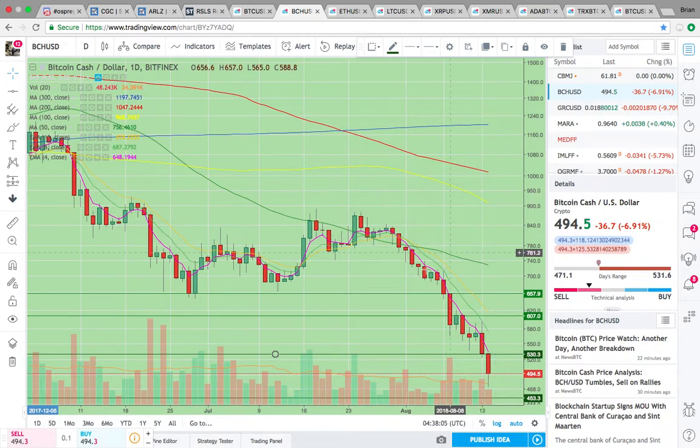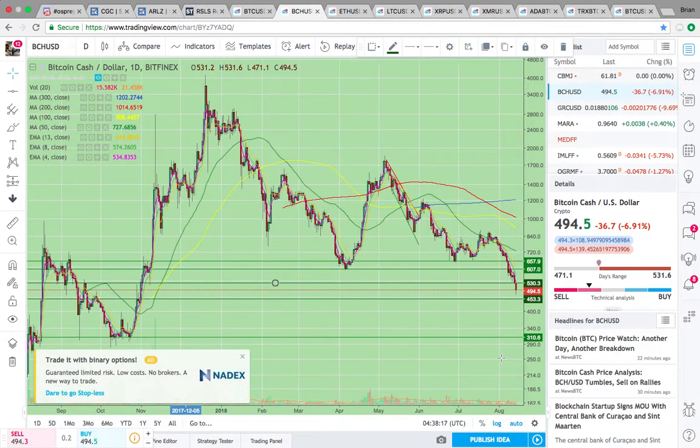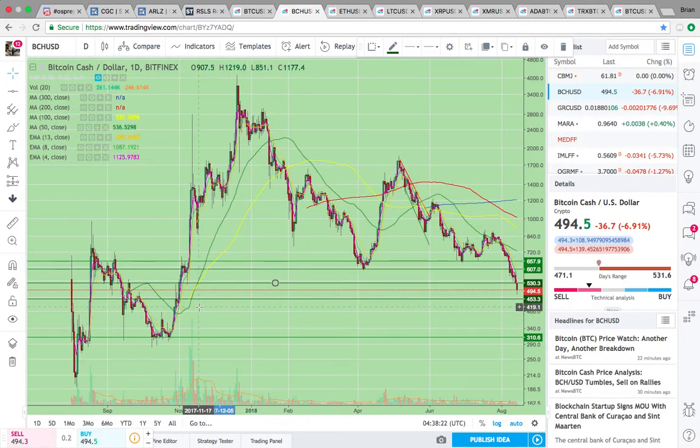If you look here at Bitcoin Cash, you can see it has the same pattern. It's just riding EMA4 resistance lower. Look at all those candles. Once it got below, that signaled downside risk. If we pull this chart out a little bit, you can see it's coming up and hitting the support levels from back here in September.